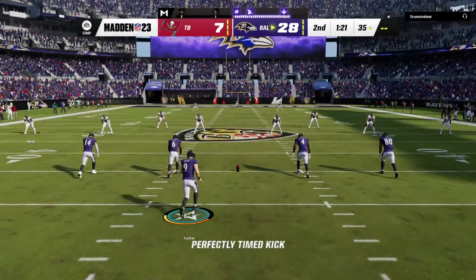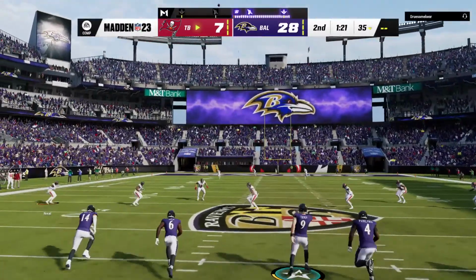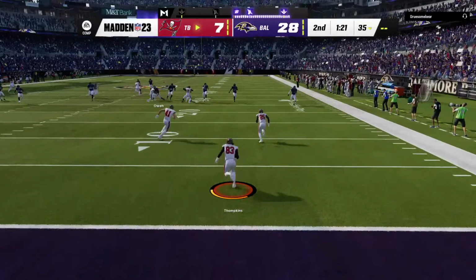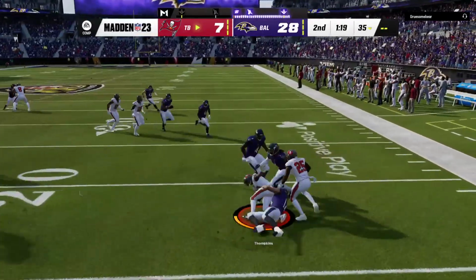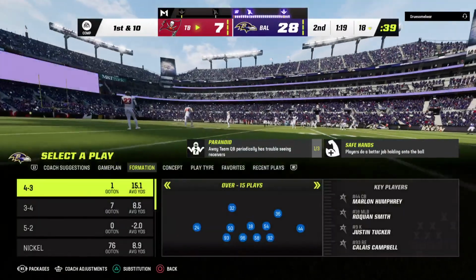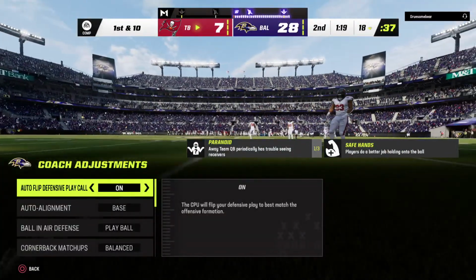Tucker now to kick it away following the touchdown. And we'll see a return here from the end zone. And he'll be brought down shy of the 20, so the decision to bring it out of the end zone, not a good one.